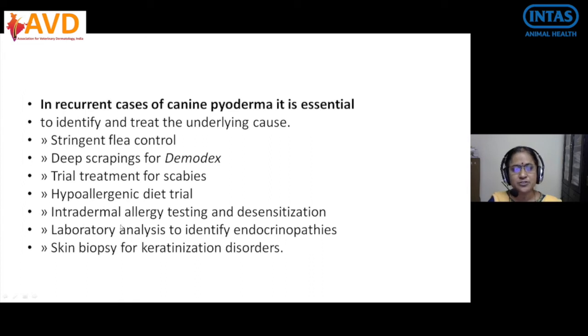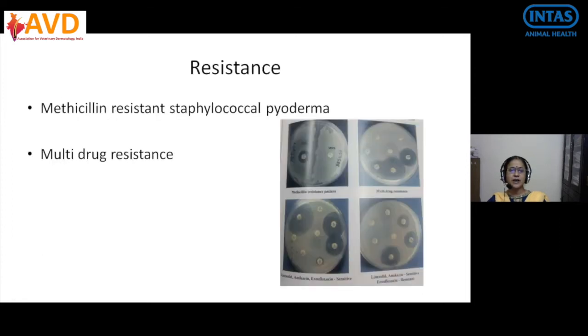If you suspect atopy, you can go for intradermal allergy testing and desensitization with allergen. And if you suspect endocrinopathy, go for thyroid profile and dexamethasone suppression test. And if you suspect other skin disease, like cornification disorder, biopsy. So this battery of tests is needed to rule out recurrence of infection.